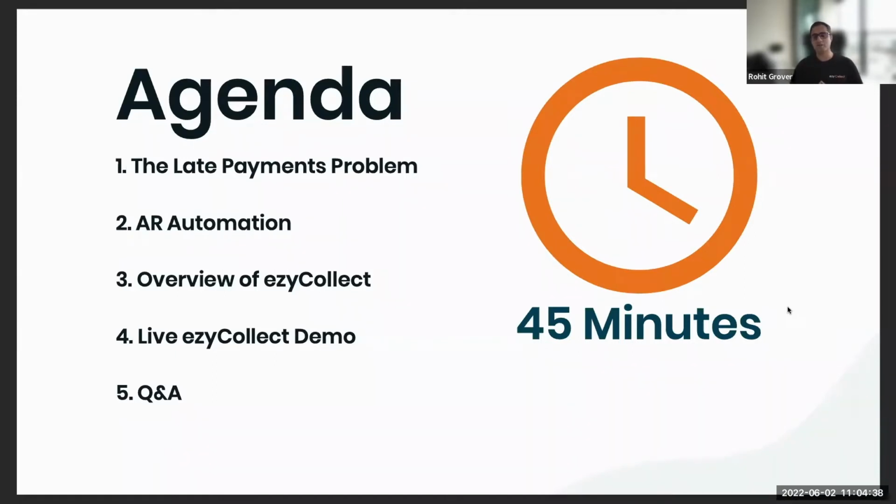Then from there, we're going to start looking at ezyCollect. So I'm going to give you a very brief overview of what ezyCollect is. And then Sean is going to actually take you through a hands-on demo of ezyCollect so you can see for yourself how it actually works. And then finally, we're going to end with a quick Q&A just to answer any questions you might have about ezyCollect or about late payments, AR automation, all of that in general. So let's get started.